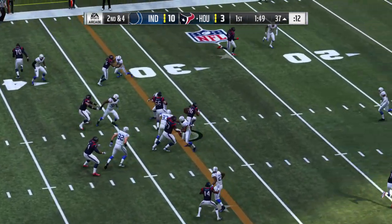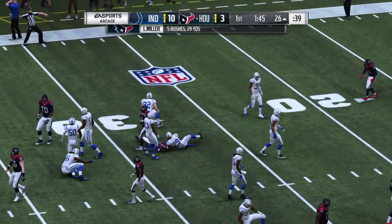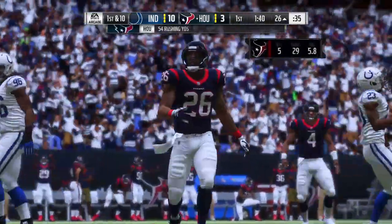On 2nd down, here's Miller. And he's going to get this inside the 30. A pickup of 11 and a Texans first down.